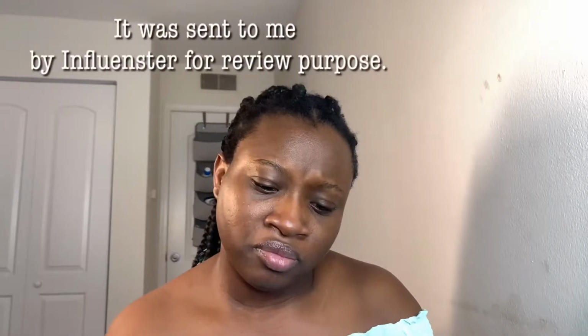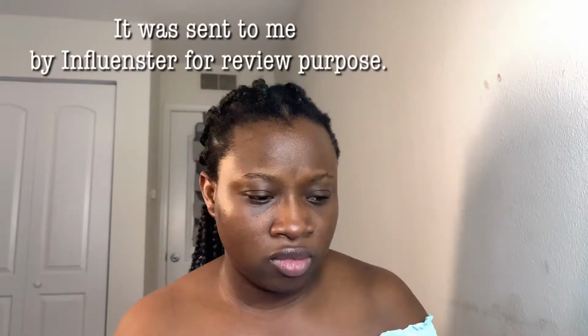Okay, so my eye cream, I got this Tatcha Silk Peony eye cream. It's supposed to help with fine lines and help moisturize your under eye. And I have dry under eye, and I don't know if you guys can tell, I have those little lines right there. So I'm hoping this will do something for me.